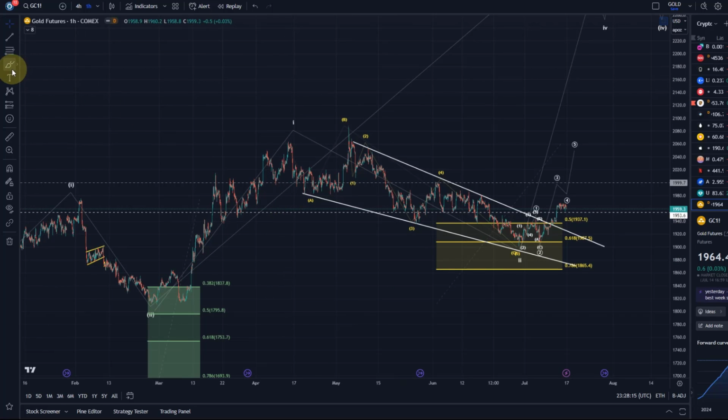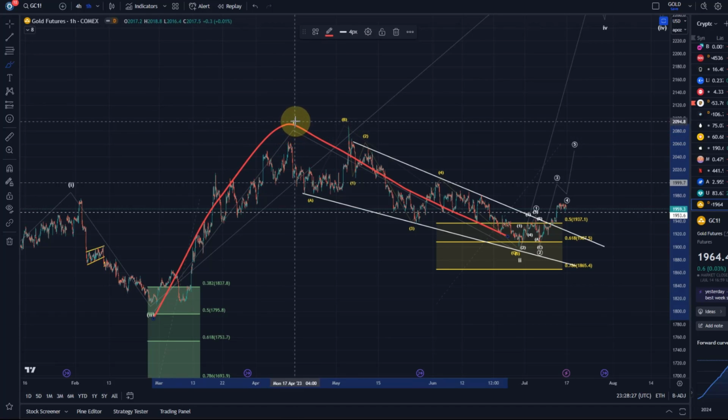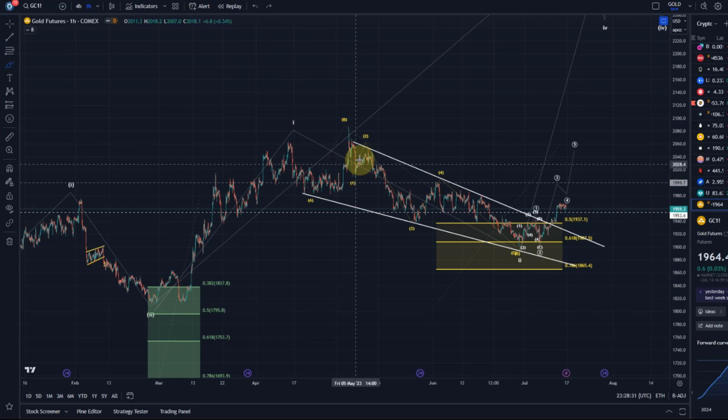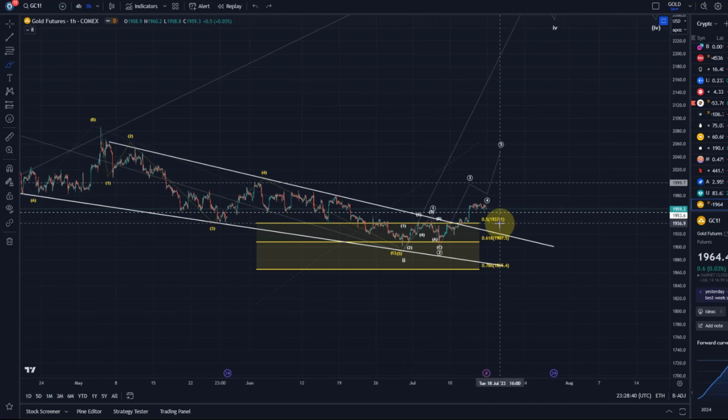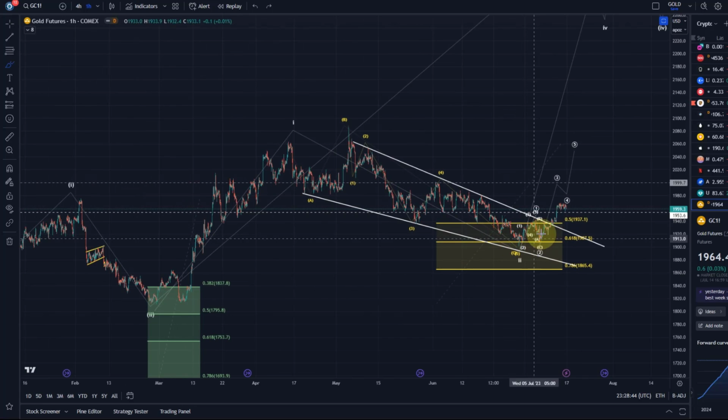I still see this here as a 1-2 setup. So basically a first impulse after the February low to the April high, which is bullish. I've been talking about that for weeks and weeks. We've been waiting since May for price to get into this yellow support region, which is between 1937 and 1865, to find support there and to turn around.